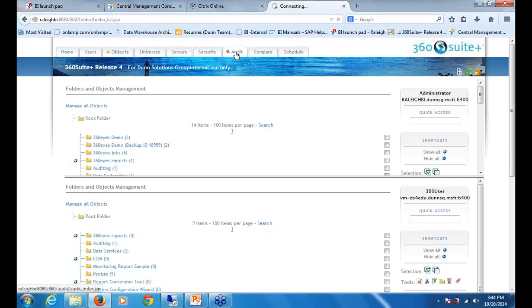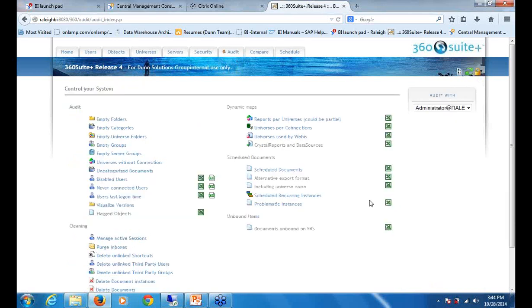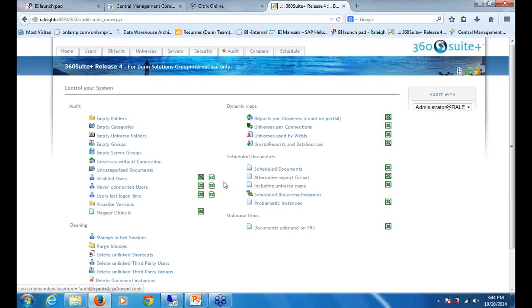Let's talk a little bit about the Audit tab. The Audit tab allows us to audit the Business Objects environment, or the BI environment. I can create a list of empty folders. I can create a list of disabled users on the BI server and extract them into an Excel file by clicking on this Excel icon. I can make a list of all the users that never logged on to the system. I can make a list of all the reports that are being used per universe and have that information extracted into an Excel file.